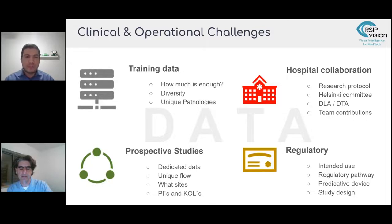Let's move from there to prospective studies. That's data that's specifically collected and even produced towards a specific study, for the development, testing and verification of the solution. In many of these cases, of course, it involves medical centers, specific sites that will run this and gather the data, but in many cases it will also include a unique flow, maybe a jig that needs to be added, or a different way to position the patient, depending on the use case. There are a lot of aspects here.